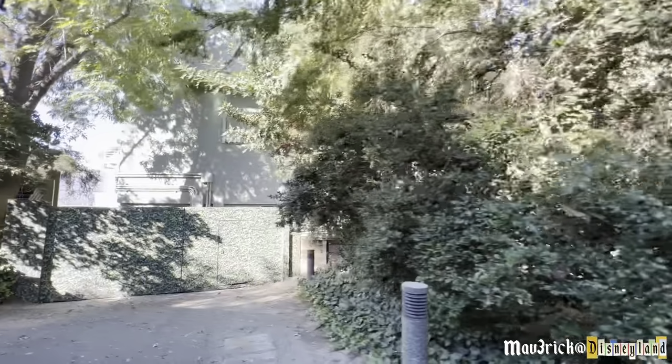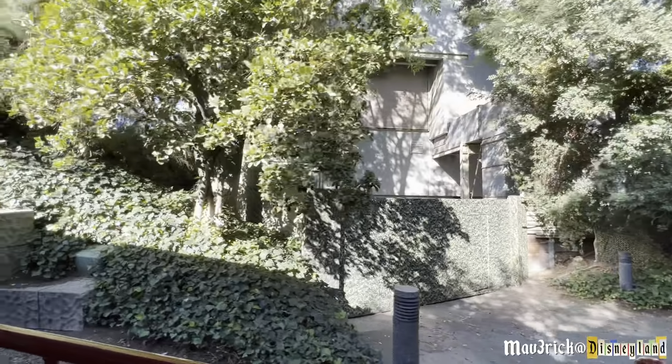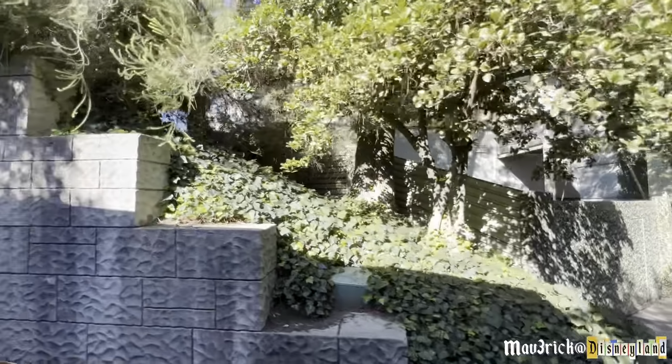Safety with your hands inside the train. Watch your children and no flash photography.